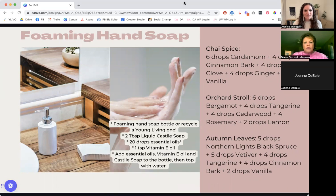Of course, they have a lot of foaming bottles at the stores, or just reuse one that you have, take the label off. And all you actually add to these is liquid castile soap, which comes unscented in the stores, your essential oils, whatever you want it to smell like. And then vitamin E actually is optional. It makes it a little bit softer, or even vegetable glycerin makes that soft feel when you make the bubbles in your hands. Add it to the bottle, and then you can change this out whenever it gets used up.